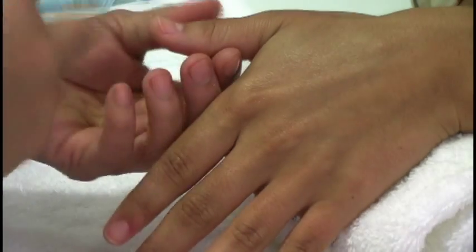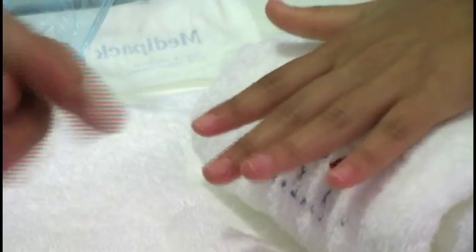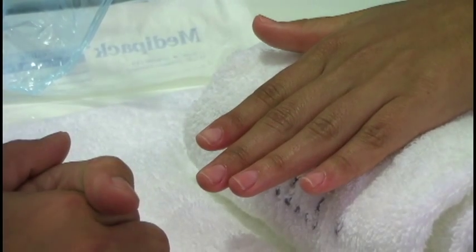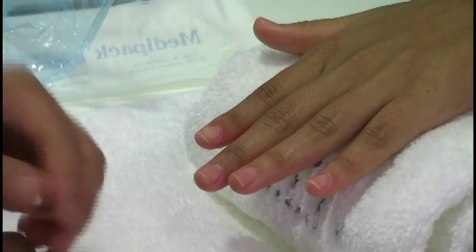Okay, we're just removing any excess filing from under the nail. And now Joanne will demonstrate to you how we apply the French manicure and what we're looking for. So when you are making your video to send to us, the girls must make sure they are doing the French in the way that we're showing you now.